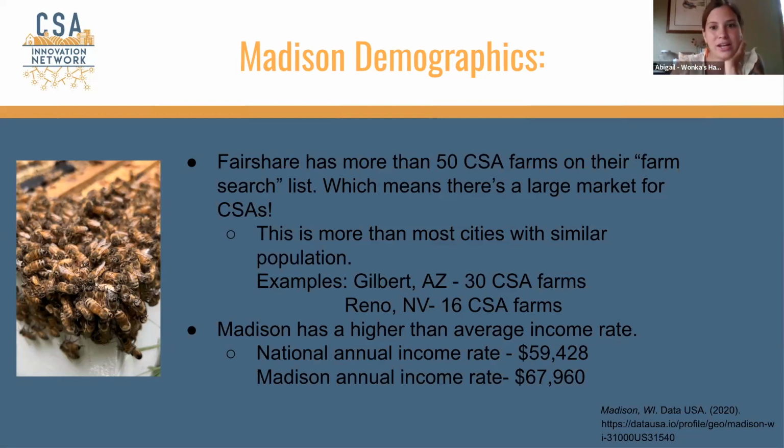And I got curious and looked up cities with similar population. We have like 300,000 people, and both Gilbert, Arizona and Reno, Nevada have far fewer CSA farms available for them. But in case you're curious, I think Buffalo, New York had the most. It was like over 100 or something. But I just wanted to touch on that, because I think we are in a really good city to be doing a sliding scale CSA, and maybe it's not as easy for people who live in cities that don't have as much money, or where CSA farms just aren't as prevalent.